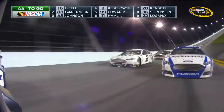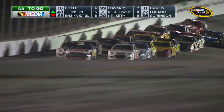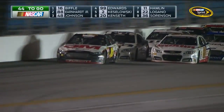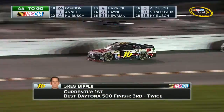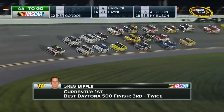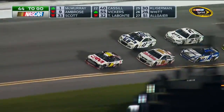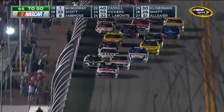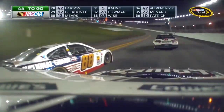This is a contract year for Greg Biffle with Roush Fenway Racing. Other teams have kind of sniffed a little interest, and wouldn't his stock go up if he could win this 500? Mike, interesting note on that 16 car. Crew chief Matt Puccia told me this morning they built 2 brand new superspeedway cars with the hopes of running here in Daytona. But the car Greg's in now actually ran last year. It just had better numbers in the wind tunnel, and it just had more speed. So a tried and true race car for Greg Biffle.